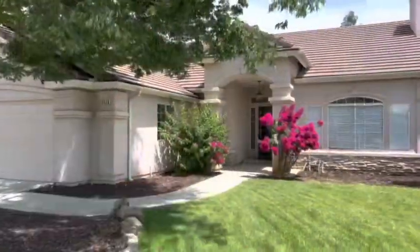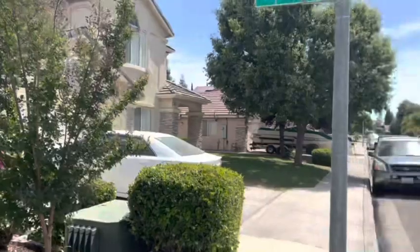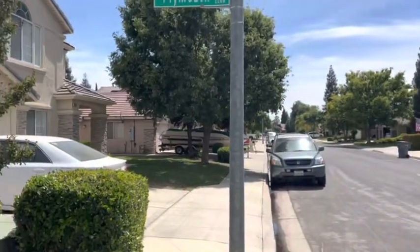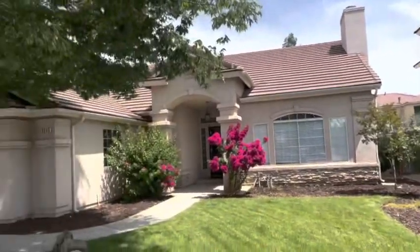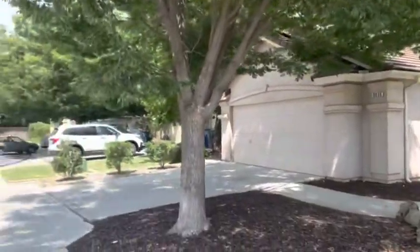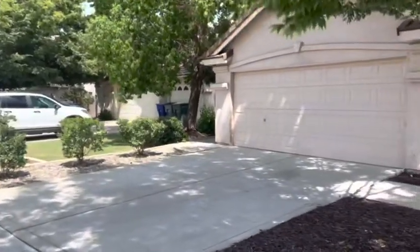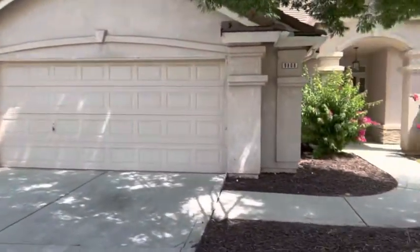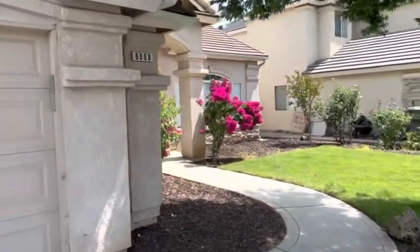So here's the outside of the property, and I want to show you just a quick glimpse of the neighborhood. We are in Northeast Fresno. This is definitely what I would consider an A-class neighborhood, and that was one of the first things that drew me to this property. It's one of the better neighborhoods in town. Most of my rental properties, I would say, are in C or even D neighborhoods. And this is the type of property that I like to keep in my portfolio.